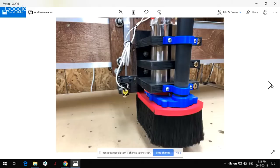Yep. And there's where I mounted it. Remember I was saying last week I mounted it on the other side. I did a couple CNC projects with it and realized that all the dust and the chips coming off of my bit were flying over to the right-hand side. So I took it off and mounted it to the other side.